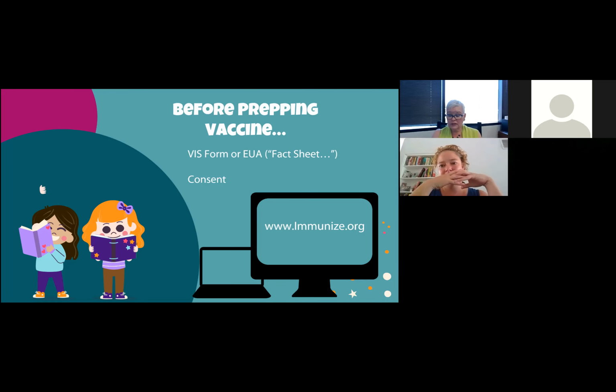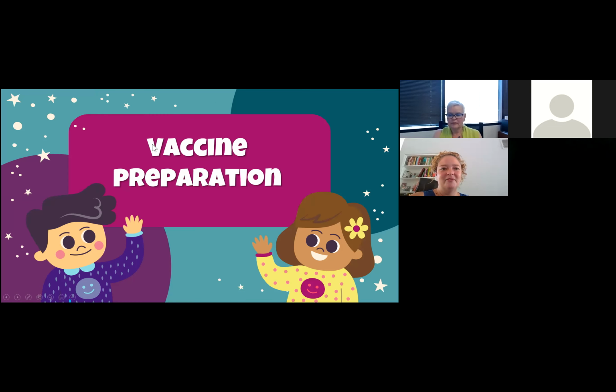Something that we've actually started using is QR codes, since most smartphones have QR code readers. So we've been using the QR codes and letting folks take pictures of it and put it on their phone or their tablet. That's also something you can do. Okay, so you just have to offer it in some form. And remember, if a patient doesn't have a smartphone, then you need to make sure that you have a hard copy on hand. Correct. And then you're also going to obtain consent at this time, probably before you prep the vaccine. Don't get consent after you prep the vaccine. That's just going to create wastage. So let's talk about preparation.